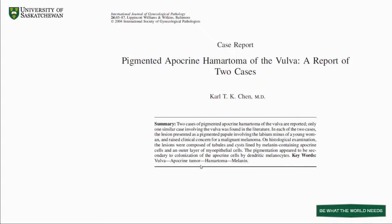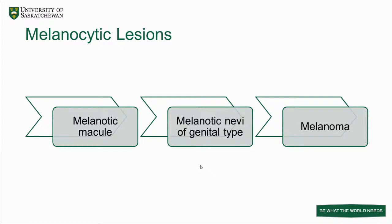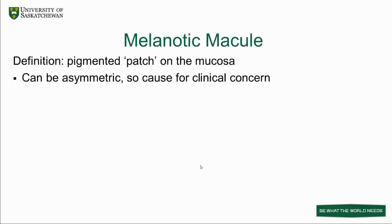So just fascinating. But this is the other reason why you can have pigment: there was melanin, but it was colonizing the apocrine cells and kind of dilating them out due to the secretions. So that was some of the reasons why you can have non-melanocytic lesions, but now we're going to get into some things, and we're even going to step up to the melanoma. So first, a melanotic macule.